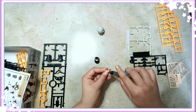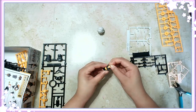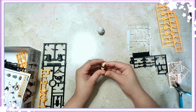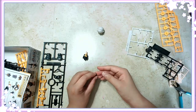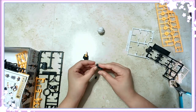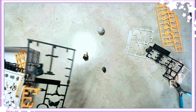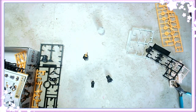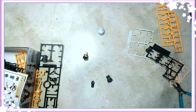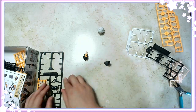I will say though that if you don't have a set of nippers, I would highly recommend buying a decent one, because these guys are a little bit smaller than I'm used to working with, so there were pieces of plastic that kind of stayed in. I could always sand them later, and I might just do that, but you shouldn't have to.